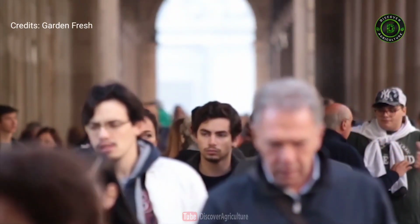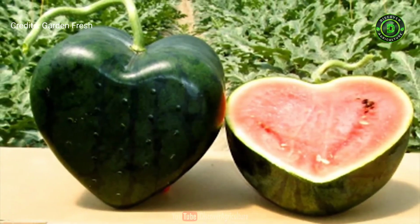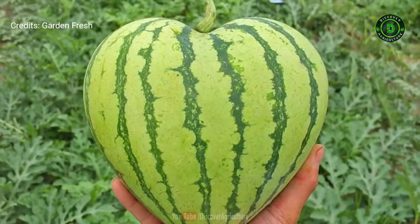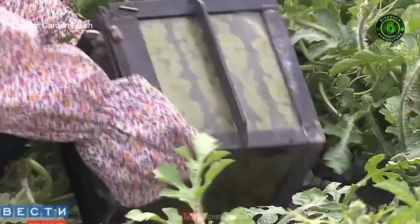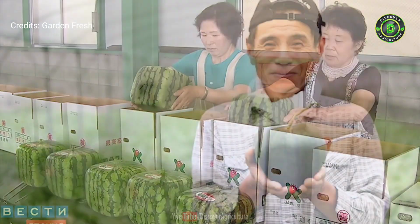Most people are curious, wondering if it is in fact possible to grow a square-shaped or heart-shaped watermelon. Maybe this is your first time hearing about square and heart-shaped watermelons, let alone the process involved in growing them. Square watermelon is very popular in Japan. It is grown by farmers in Japan to be able to stock watermelons easily, and the ability of them to be moved easily from one place to another.